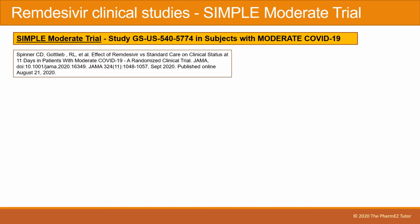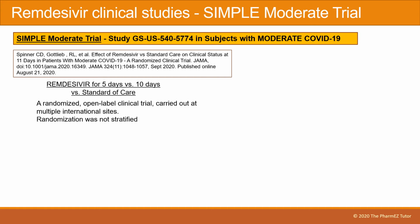The third clinical study was called the SIMPLE-Moderate trial. This was published in JAMA in September of 2020. The trial compared three groups: remdesivir for 5 days, remdesivir for 10 days, and standard of care. It was a randomized open-label clinical trial carried out at multiple international sites. Randomization was not stratified.